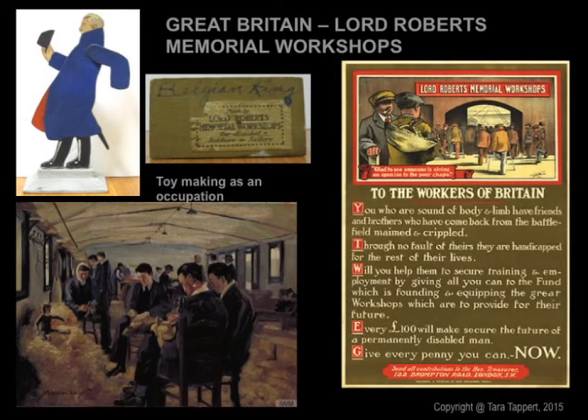The workshops employed disabled veterans as well as the dependents and daughters of servicemen. By 1920, there were 11 workshops throughout the country, and some with specialties. Metal toys, including lead soldiers, were made in Birmingham. The Bradford workshop focused on printing and woolly toys. Colchester made household items and porcelain toy bricks, while Liverpool and Belfast made small furniture and toys. By 1921, government subsidies were cut and several of the workshop branches were forced to close.